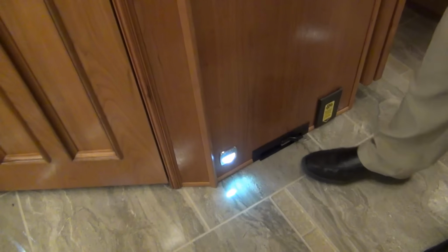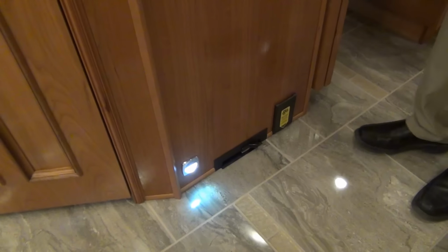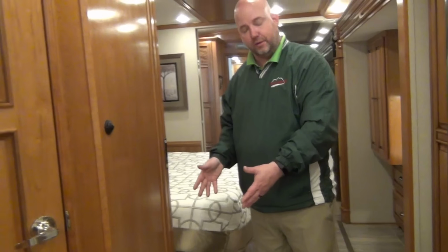Okay, as we come back through here, we do have a central vac as well. Now, this has 2 different hookups. It comes with a set of tools that are probably down in our basement, and you can hook those up right here. And the hose is long enough to reach to the front or the back of the coach. That's why they put this right in the middle.